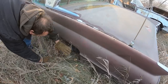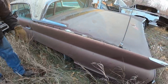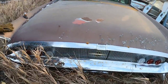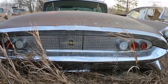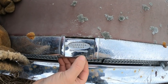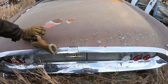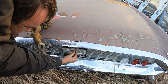Looks like it does come with fender skirts, but they're gone. You can see there's a little bit of rust there, but that's a really easy panel to fix. Really funky looking tail lights and back end here. We don't have keys for it, but on the hatch it says directed power differential. I could not tell you what that means. Does it have a 2-speed rear end like Mercury or some of the Cougars? Just let us know if you know.